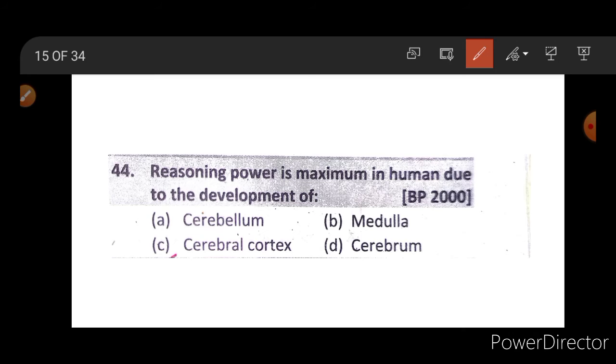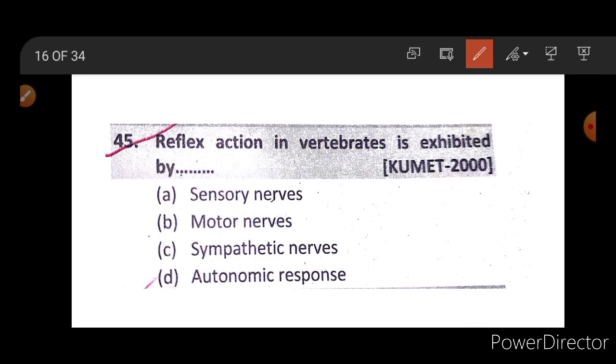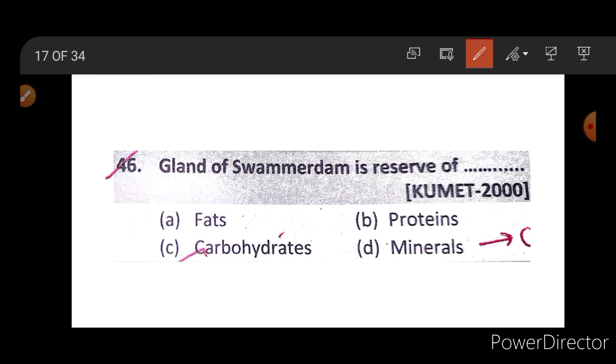44. Reasoning power is maximum in human due to cerebral cortex. Reflex action in vertebrates is exhibited by. Actually, reflex action is exhibited by spinal cord. If it is not given, we have to choose autonomic nervous system. Gland of Swammerdam is the reserve of minerals which contains calcium.